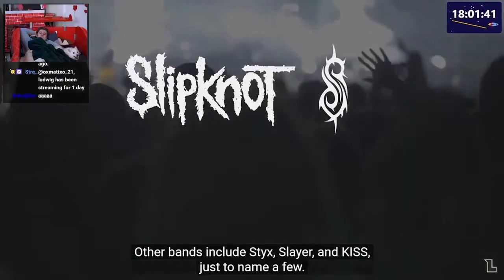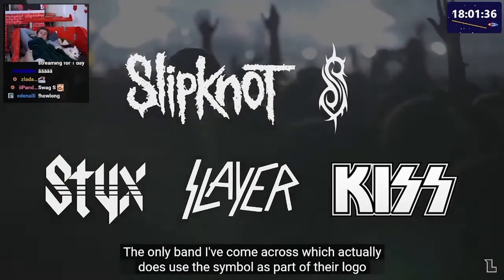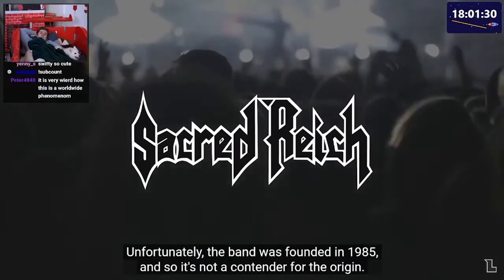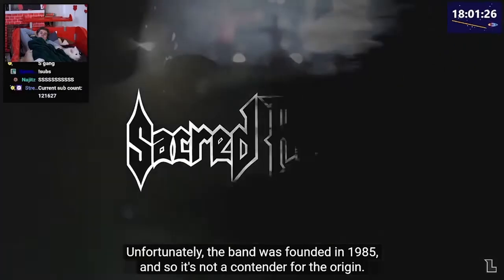Other bands include Styx, Slayer, and Kiss, to name a few. The only band I've come across which actually does use the symbol as part of their logo is the American thrash metal band Sacred Reich. Unfortunately, the band was founded in 1985, and so it's not a contender for the origin.